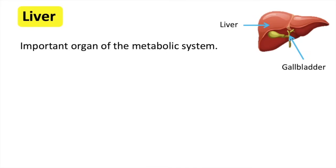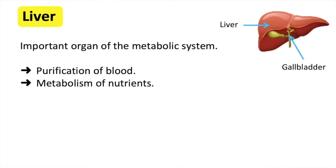The liver has many functions. The first is to purify blood it receives from around the body. The nutrients received in the blood from around the body are processed by the liver and broken down. These include fats, carbohydrates, vitamins, minerals, etc. The liver ensures a good and constant level of nutrients are in the body.